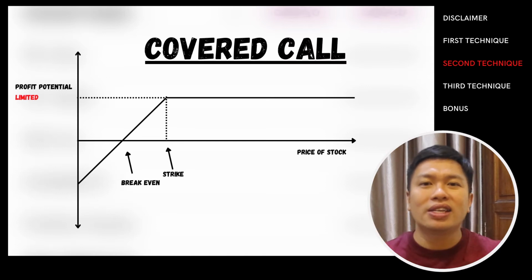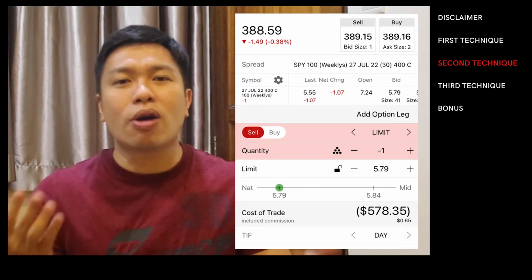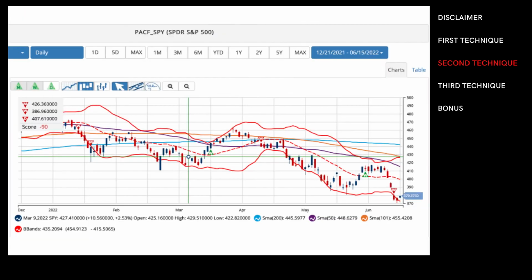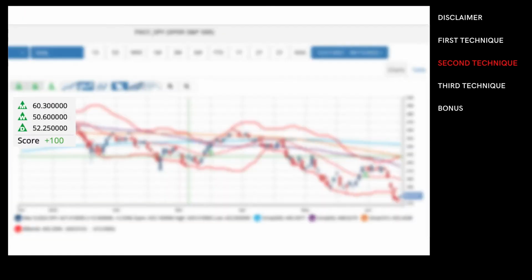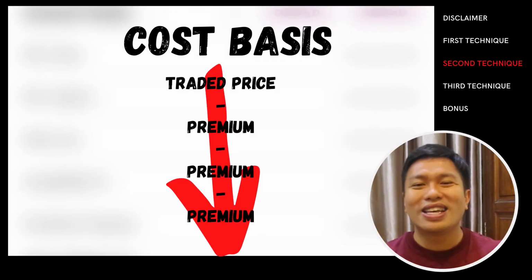Hence, in the event the stock were to remain below the strike price of the call contract that you sold, you will keep the option premium and rinse and repeat this strategy until A, the trend of the stock turns bullish, or B, the stock gets called away. Therefore, covered calls are a very good way to reduce the cost basis of your current stock holdings.